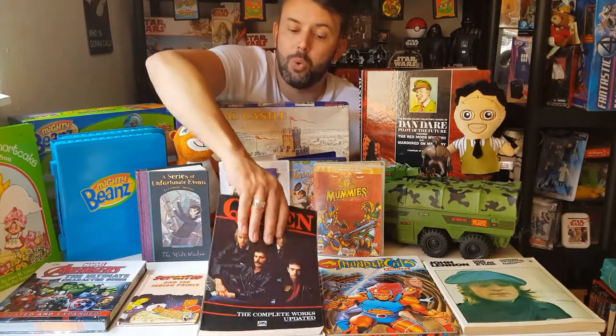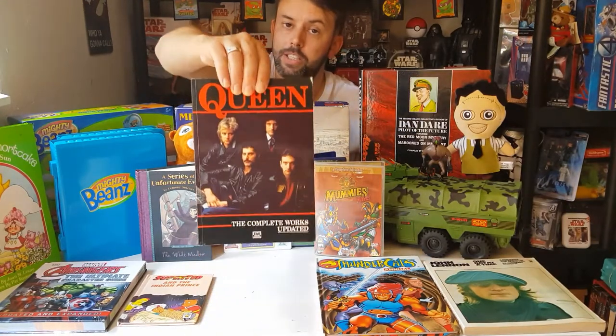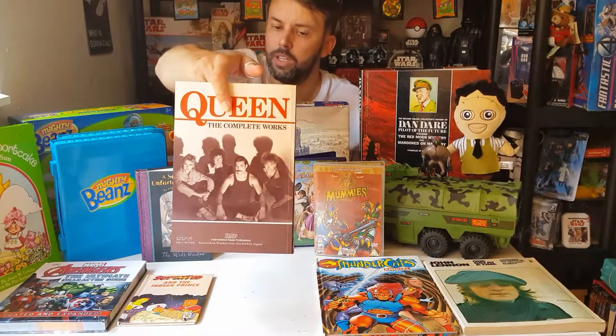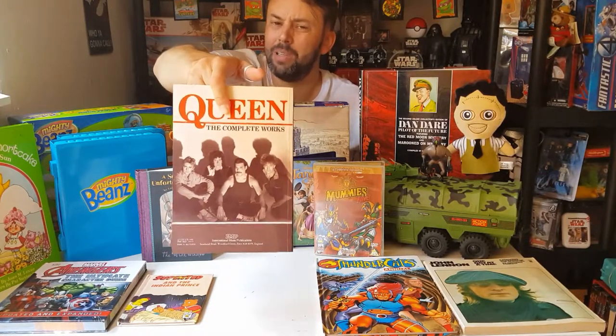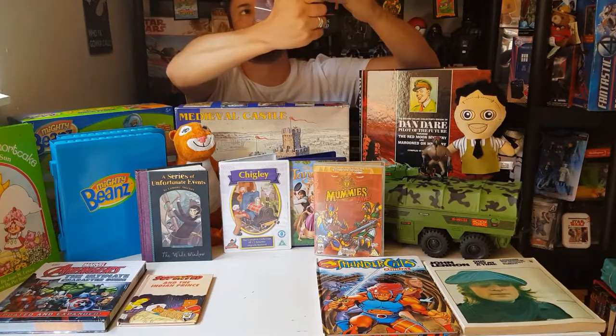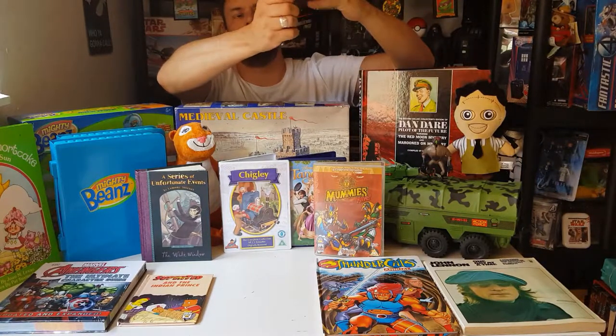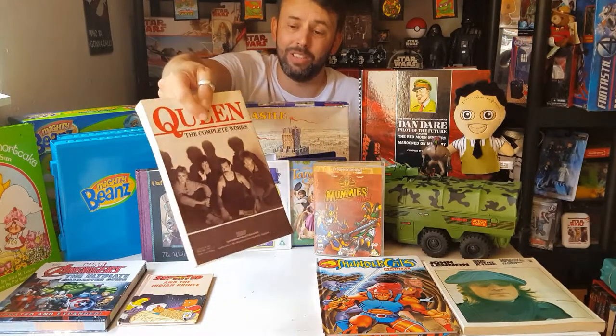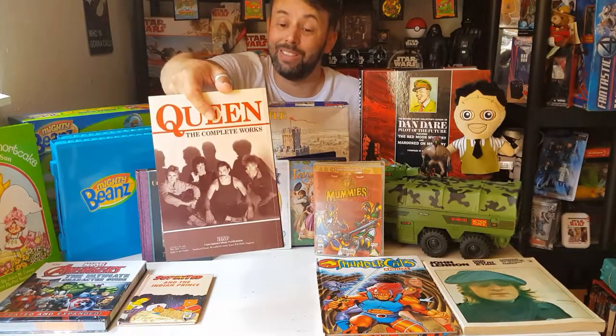And then we have a Queen Complete Works updated edition. I've got the recent edition of this one, but I believe this one's different, to be fair. It's got all the song lyrics in it. Yeah, it's got all the music in the back. I'm pretty sure mine hasn't. That was an absolute bargain, so I couldn't leave that behind.